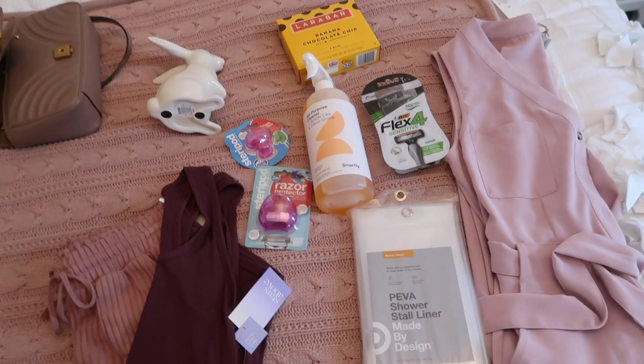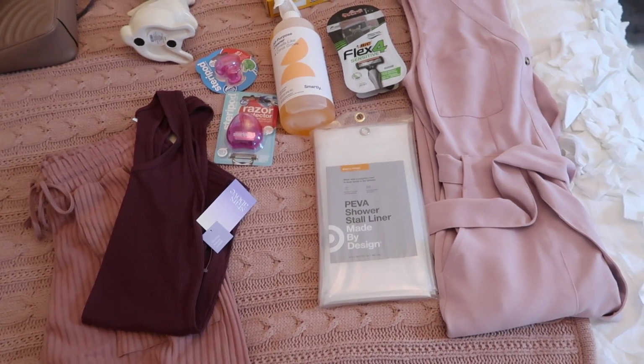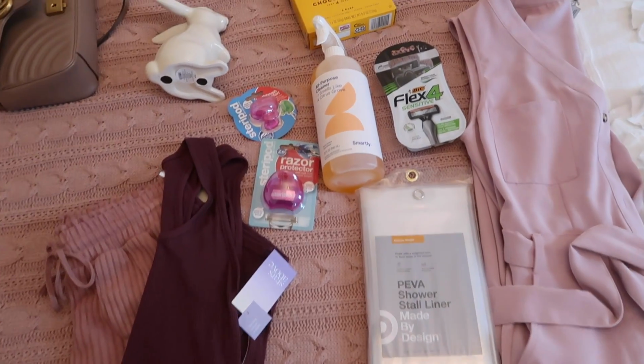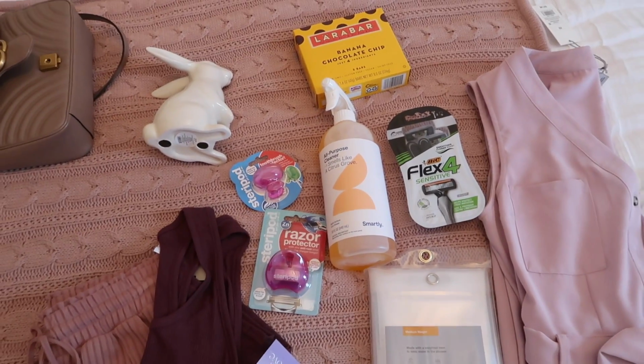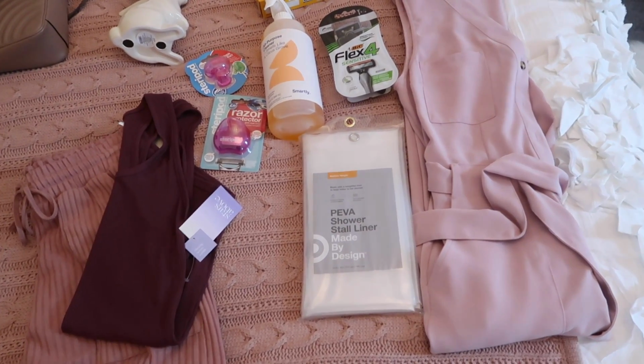Okay, so I'm back home and I thought I'd show you guys what I got from Target, and I just realized that I never got the lashes that I needed, which is typical because in Target you just get distracted by everything else. So yeah, I'm gonna have to probably order those online, but I thought I'd share really quickly what I got.